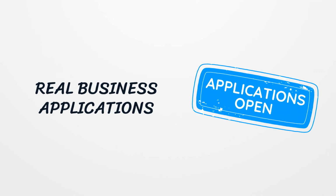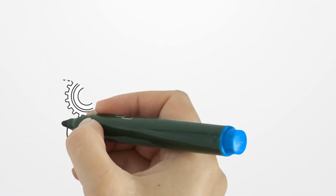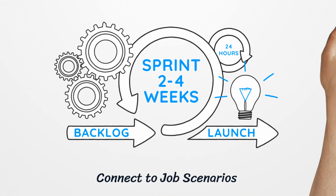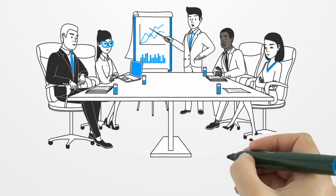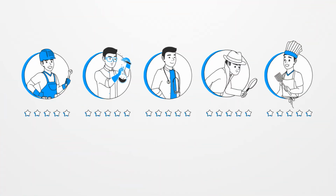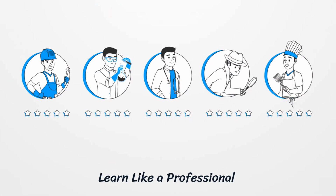Real business applications. Every module connects to actual job scenarios. Marketing teams analyzing campaign performance, sales teams tracking quotas, product teams measuring user engagement, finance teams generating reports. You're not just learning SQL, you're learning how professionals use SQL.